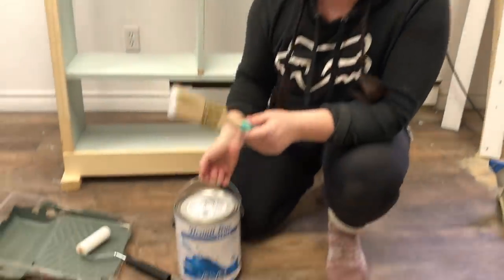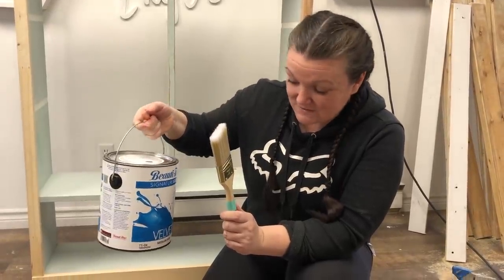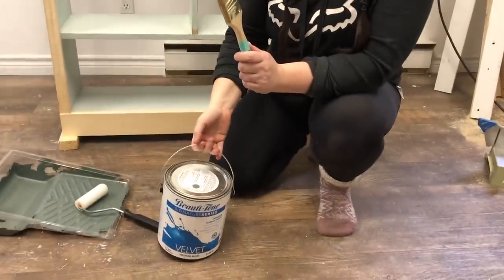For this project, I'm going to edge and paint this entire cabinet, and then I'm going to put my backing on. I'm going to paint this cabinet a really beautiful green color. It's called Heritage Park. And what I'm using is my Beauty Tone interior acrylic paint. You can find this at Home Hardware. This is a really great paint coverage. Sometimes you only need one coat.